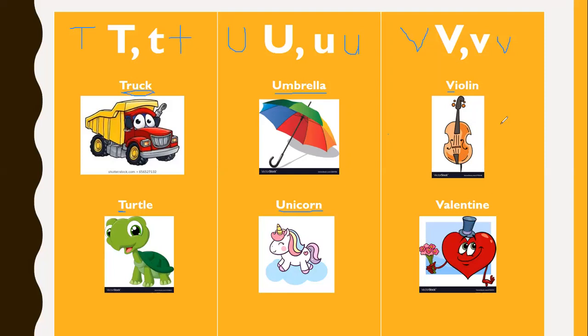Did you say violin? This is a violin. Violin starts with the letter V. Violin. Everybody repeat that word. Violin. Look at the word and please tell me how you spell that word. Good job. V-I-O-L-I-N spells violin. Violin starts with the letter V.